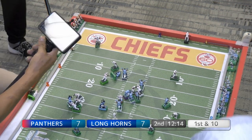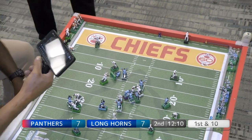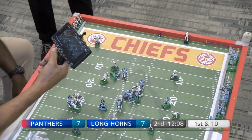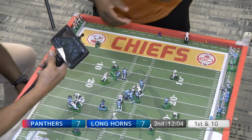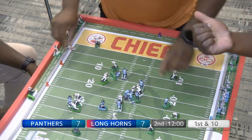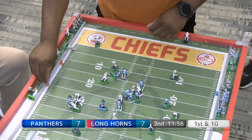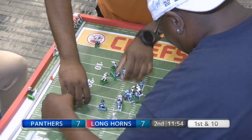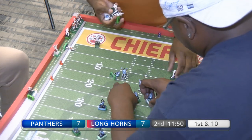I can't believe this. He laid the ball on the ground, guys. And here it goes. Everybody scrambling for it. Flip. It's tails. Tails. Longhorns regain possession. Check the back of the ball. Come on, nightclub. What's up with that? Oh, stop playing. After getting that big stop with a short field.